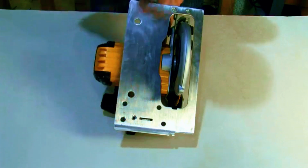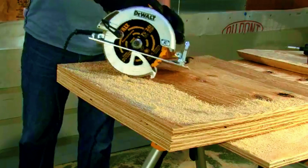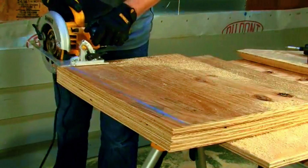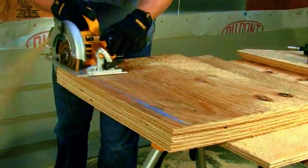Whether you're ripping through plywood, cutting framing lumber, or making precise crosscuts, the DEWALT DWE575 delivers with a powerful 15-amp motor that spins the blade at 5,200 RPM. It's fast, it's smooth, and it's precise, just what you need for those perfect cuts every time.